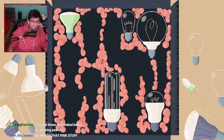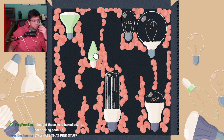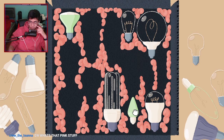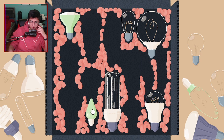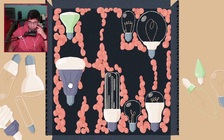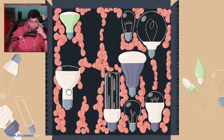What's that pink stuff? I think it's just like little cotton... Like the little beans. What are they called? I know there's a word. I can't think. Why is this a butt plug? Sorry. I can't think of what it is right now. But yeah, that doesn't go there. The little packaging peanuts. There it is.